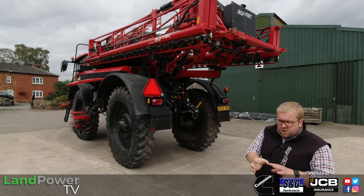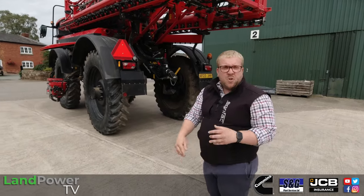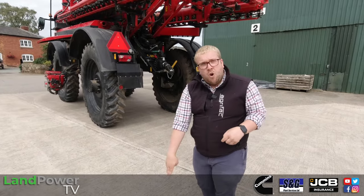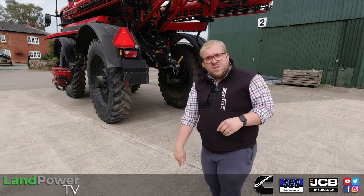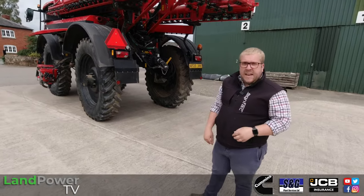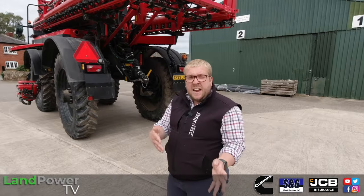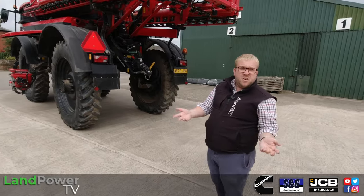It just looks like a little eyeball, and that looks straight down. We've got the option to look straight through the crop to the ground, like it's not even seeing the crop. So it can get a true ground following, not be fooled by crops and other bits, weeds and things like that. But we have got the ability to look at the crop, so very much customer preference.